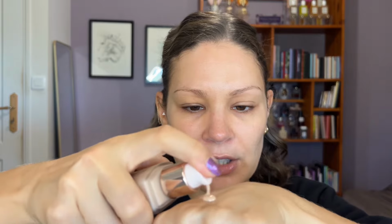I do like a light to medium coverage foundation, and I do prefer a natural-leaning matte if I had to choose. So I know I said I don't always use powder, but we're gonna play it by ear and see how this looks once I apply it. And I think normally I just do half my face with a sponge, half with a brush, and we're gonna keep it like that, see if it affects the coverage.